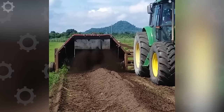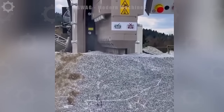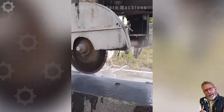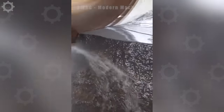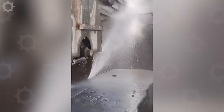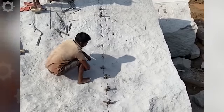Thanks to such machines, farmers are now much less tired. Stone cutting machines are on another level, ensuring absolute safety for workers. This is a very popular stone cutting method a few years ago, but now very few places do it this way.